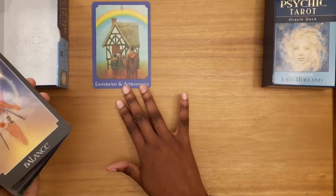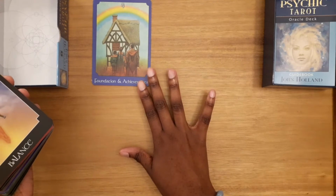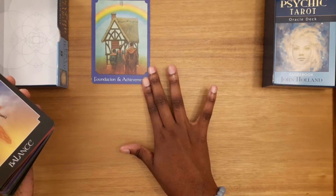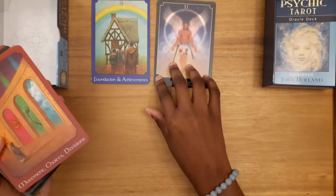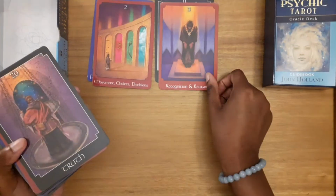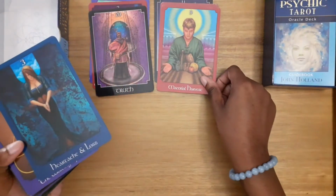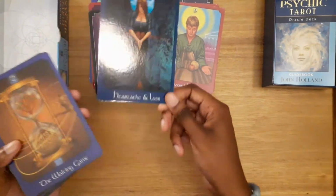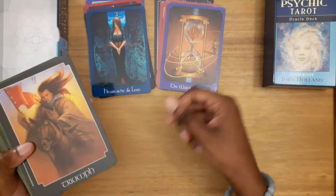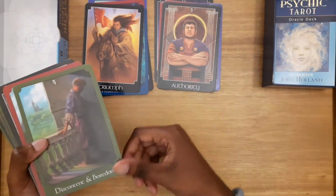So that is the Four of Pentacles. Not the Four of Pentacles, sorry, this is the Four of Wands. It actually kind of looks like the Ten of Cups. This is the Balance card, Justice. The Two of Pentacles, Three of Pentacles, Truth, Judgment. I just want you to see what these cards look like. This is the Three of Swords, Heartache and Loss. Triumph, the Chariot, Authority, the Emperor.